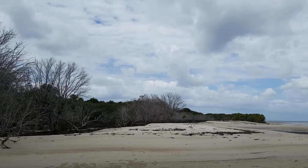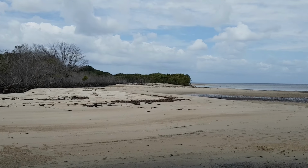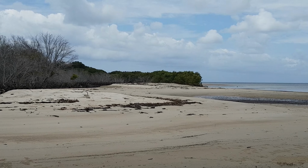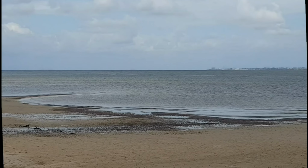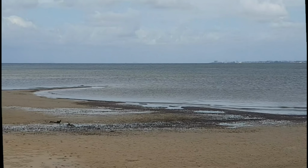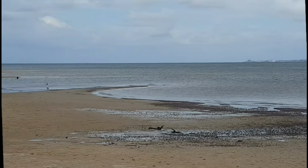Oh, jeez. Right in front of me there. Looks like a beach curlew. I might say the name wrong, so I stopped for a bit and I was so glad to get some really nice shots of these curlews.